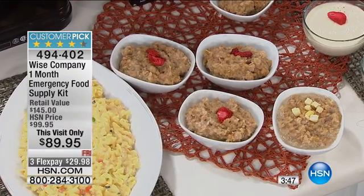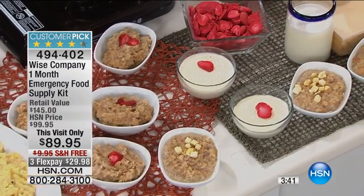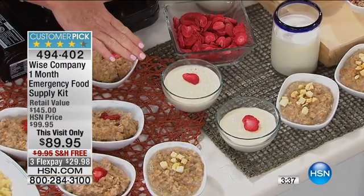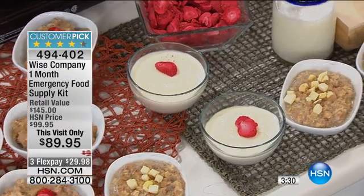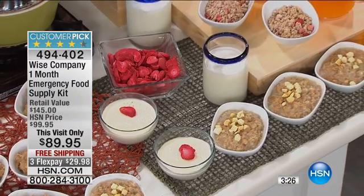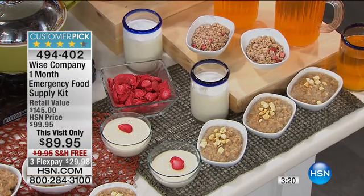Apple cinnamon oatmeal, maple brown sugar oatmeal. I love the fact that we've included yogurt because I'm a big protein person, always preaching, eat protein, it keeps you full. So you can make yogurt with water. Tastes amazing. We added strawberry granola. We added strawberries because these strawberries are some of our most asked for items with Wise Foods. So now we've put them together in this HSN exclusive pack to give you what you love and what you're asking for.